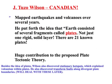Next up was J. Tuzo Wilson. J. Tuzo Wilson, I want to point out, is Canadian, but J. Tuzo Wilson was absolutely instrumental in the theory of plate tectonics. He is the guy who mapped where all the earthquakes and all the volcanoes were on our planet, connected the dots, and basically said, holy cow, the Earth is covered in plates, and we have 21 plates.